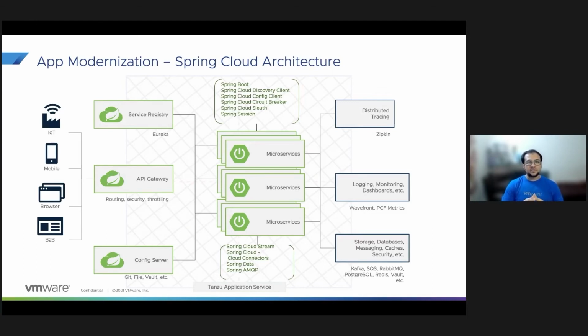Some of the Spring Cloud components that we use include Spring Cloud Gateway, which is used for authorization, routing, and throttling. We use Spring Registry for service registration and discovery. Spring Config Server is used to externalize and manage configuration properties for all the microservices. We use Spring Cloud Stream for integrating with messaging and streaming platforms like RabbitMQ and Kafka. Spring Data is used to connect with databases like MySQL, Postgres, Oracle Database, etc. We use Spring Cloud support for distributed tracing, which helps us in end-to-end traceability of all microservices.